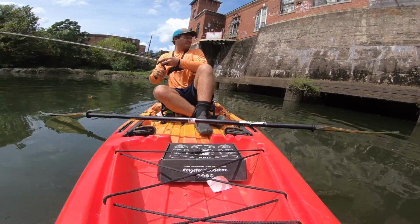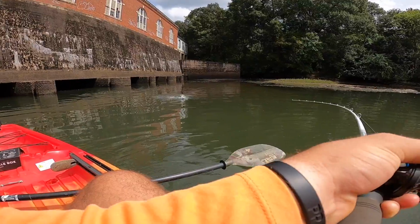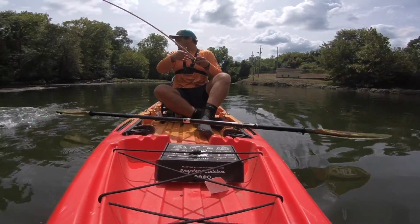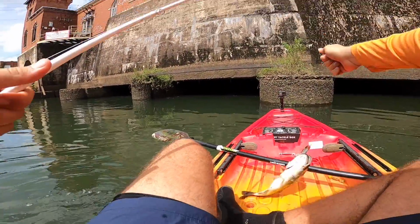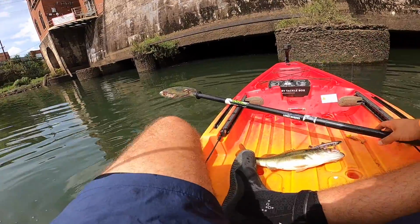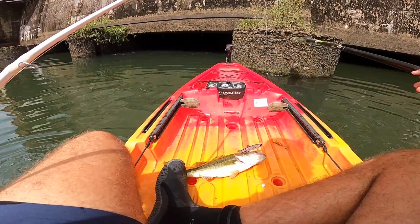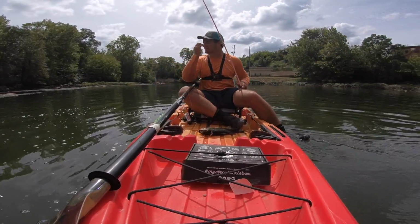Fish. I knew it. It's a decent fish. Come on. Come on. Best fish of the day. He's hooked outside the mouth. Get in the yank. Woo-hoo-hoo. A little midday largemouth topwater action, baby. In the powerhouse. They didn't want the jig, dude.